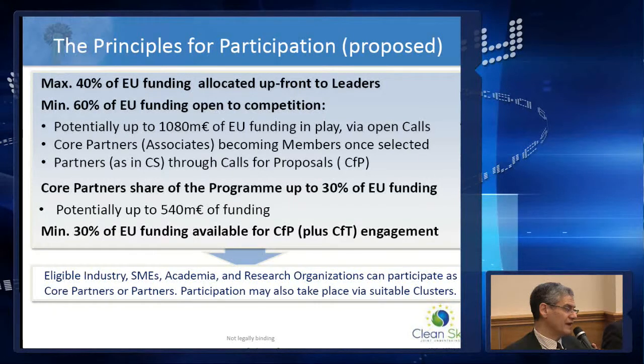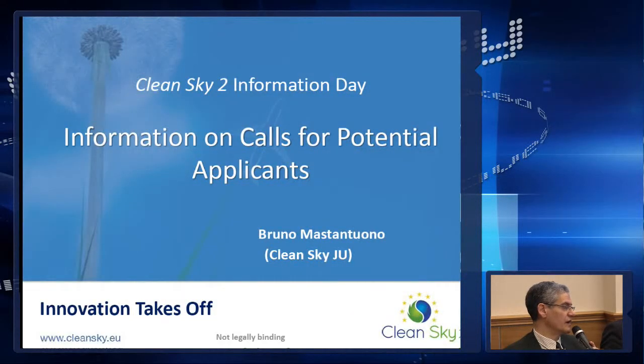In terms of eligibility and clustering, the presentation by Bruno will provide you more elements. And if there are no questions on the generalities of the program, I would give the floor to Bruno to continue and to enter into the details of the participation in Clean Sky 2, especially for the potential applicants like core partners and so on. Yes, please.